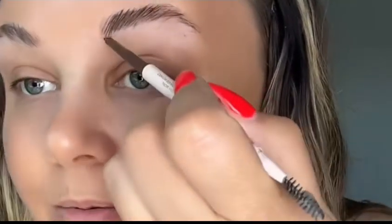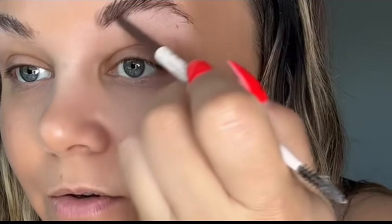Okay, this is just how I'm gonna do it because this is how I like my eyebrows, okay? You know your face better than I do. This isn't Cool Brown. This is the Rare Beauty one. I haven't really seen a lot of people talk about this, but I absolutely love it.